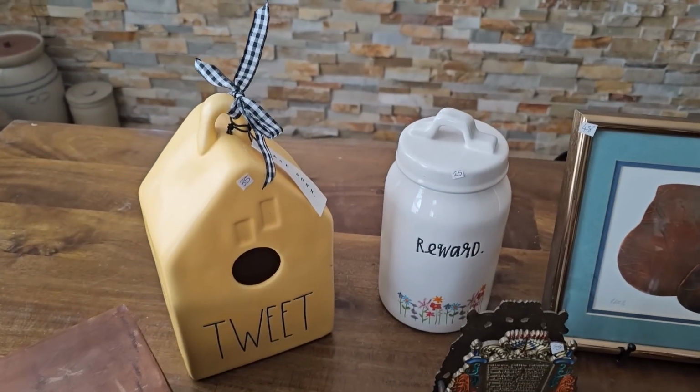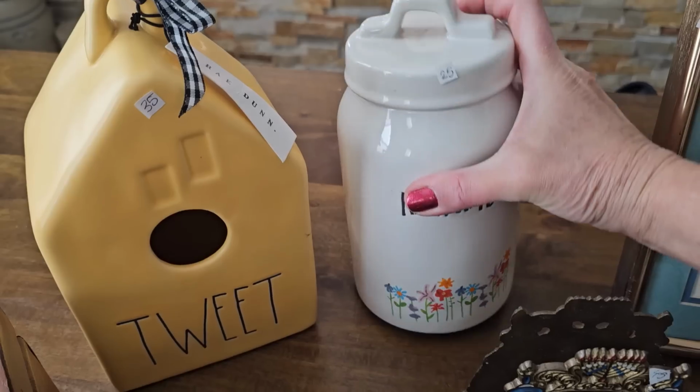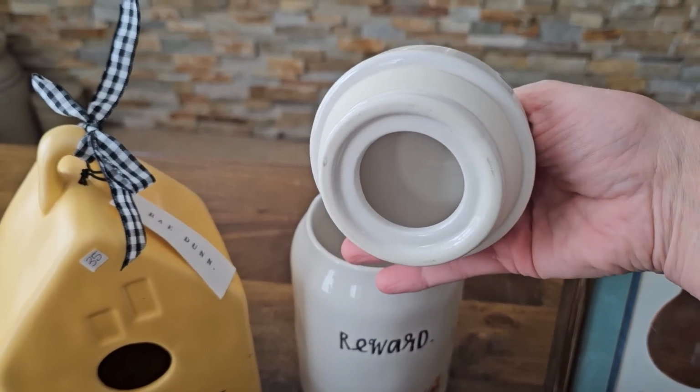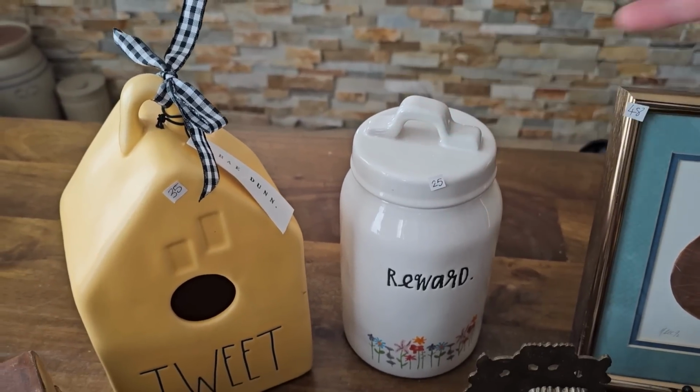Another Ray Dunn piece here. This is a lovely floral canister. It says Reward on it. Nice tight fitting lid there. This piece is $25.